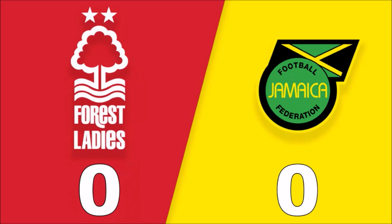Asher inside the centre circle, plays it out to Silver on the left hand side. Free up front for Jamaica. Inside the Forest half, it's with Silver. Wilson has gone across to offer some support. The cross came in, cleared away. Constantinu midway inside the Forest half. Now with Griffin.